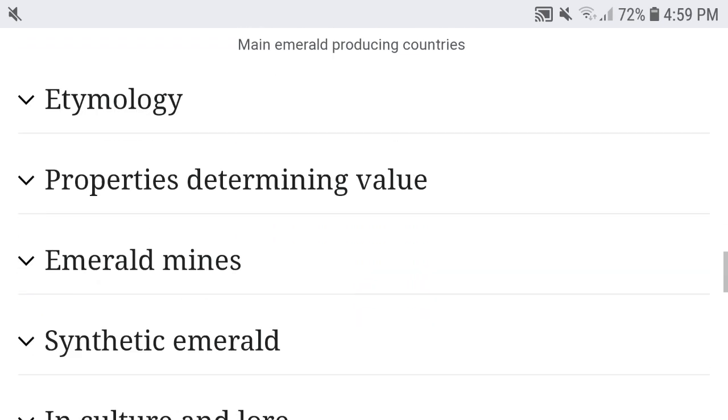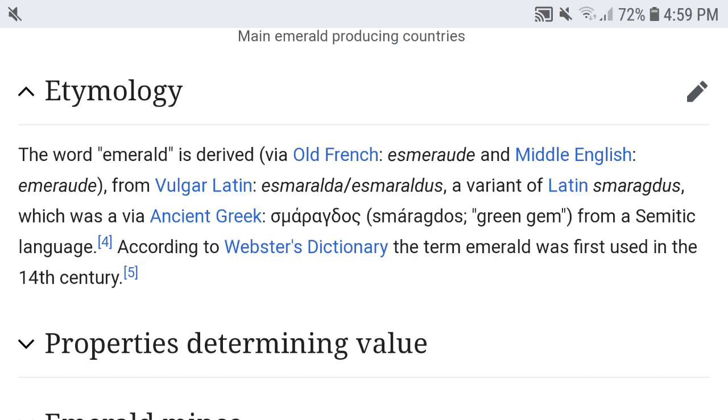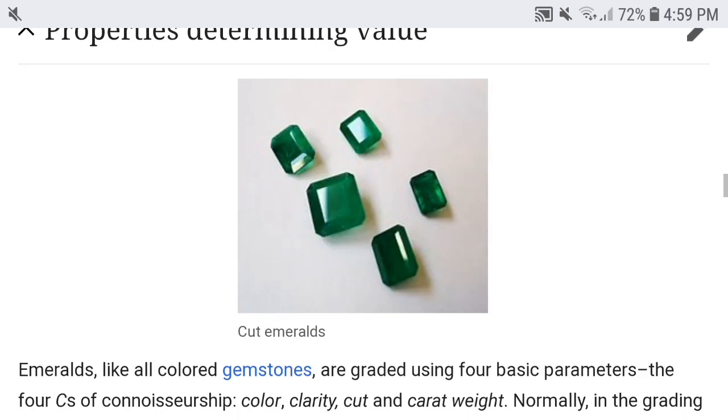And for the etymology, the word emerald is derived from esmeralda. That really sounds like a name, right? Like a lady's name, Esmeralda, like from the South American telenovela pretty much, which was via ancient Greek, which means green gem. According to Webster's dictionary, the term emerald was first used in the 14th century. Interesting. Properties determining value.